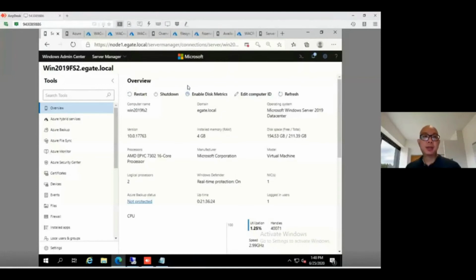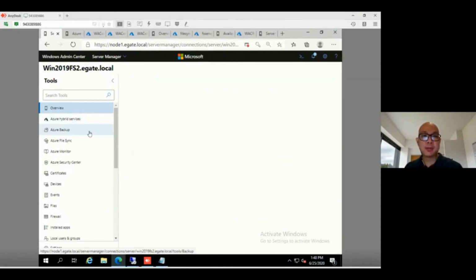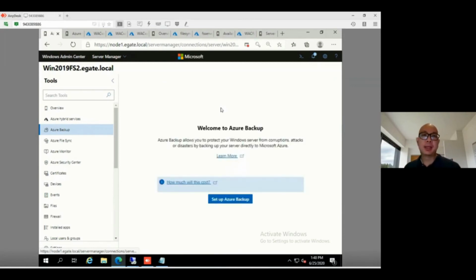So over here, you can see I have a server. Just a normal server, a file server, and I haven't set up backup yet. All right. So Azure Backup allows you to easily set up a backup, and especially integrate all this backup into a central location in the Azure cloud.